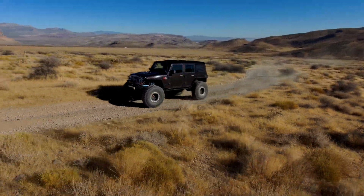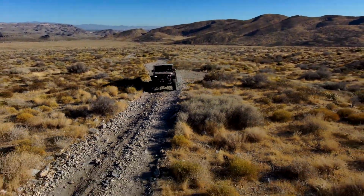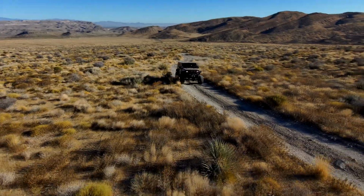And that's pretty much what we've come down to now with the LS swaps, because most of the other engines are getting long in the tooth, getting hard to find used, and most of them aren't in production anymore. But the L96 and the LS3 pretty much are.